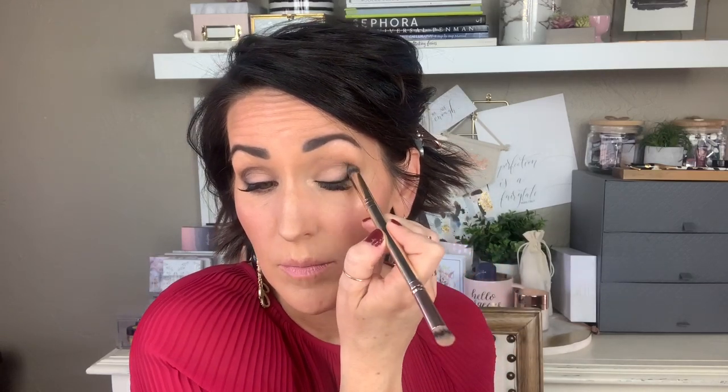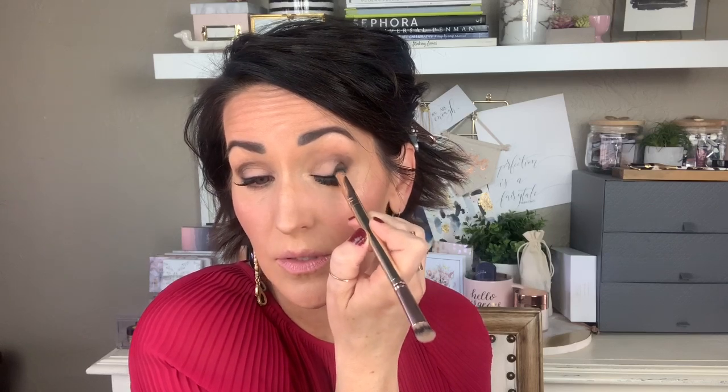Press on. A little bit more, press on, press into the crease, and then back and forth in that V. Okay, so on this side, I feel like I got a little too harsh right there. I love this brush. Flip it around, and then just press the clean side along the edges to kind of blur them out slightly, okay?